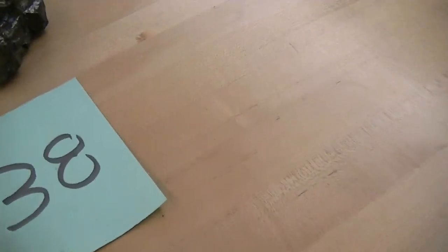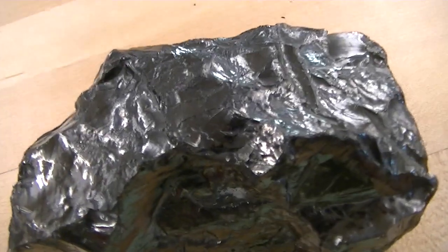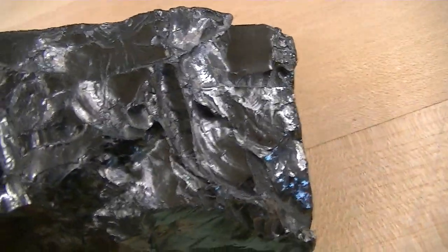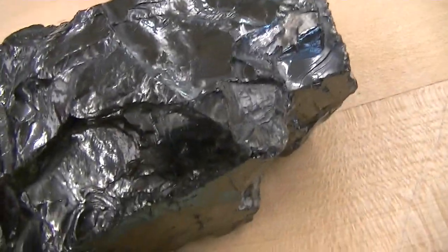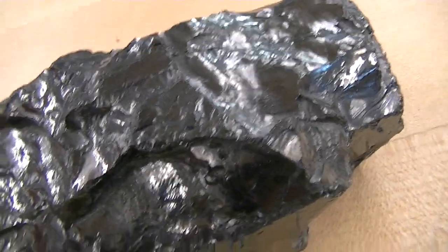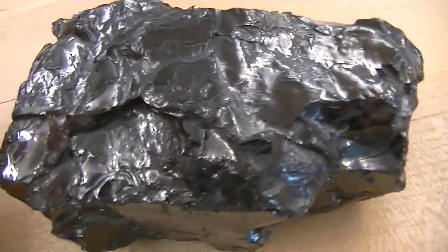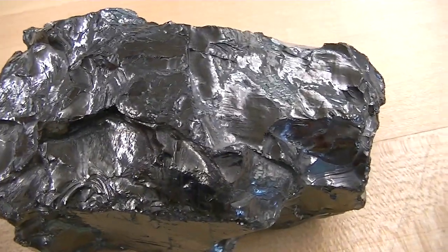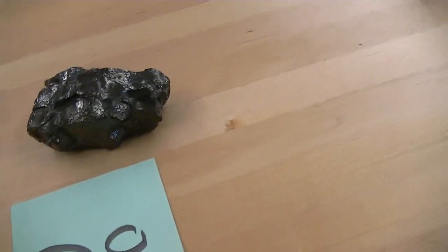And this is now number 38. This is the metamorphic equivalent of bituminous coal. This is anthracite coal. Very compact. All the impurities, all the organic material has been driven out of this due to heat. More compacted. If you were to compact this even more, you would actually form a diamond. So this is almost pure carbon. This is a very preferred version of coal. It burns very hot, not as polluting as the bituminous coal. So number 38 is anthracite coal.